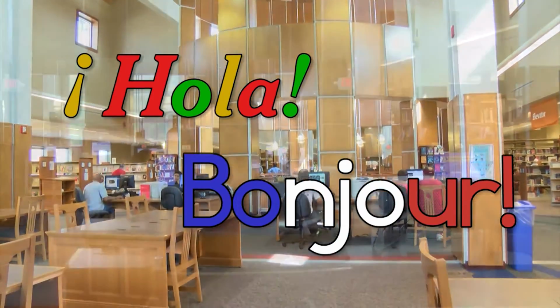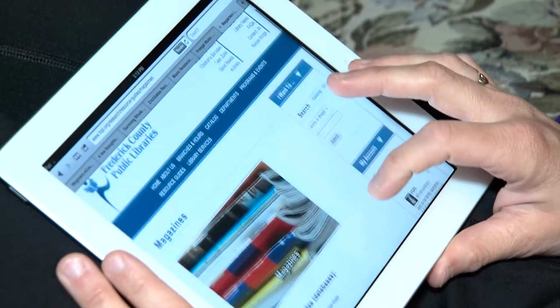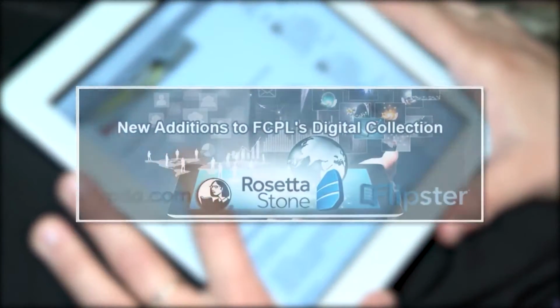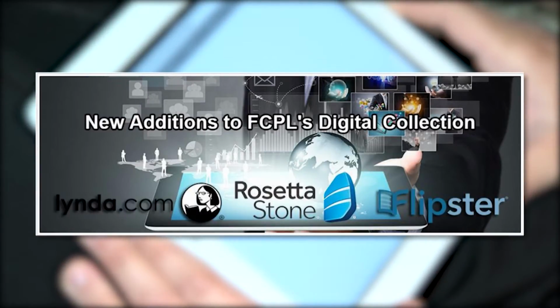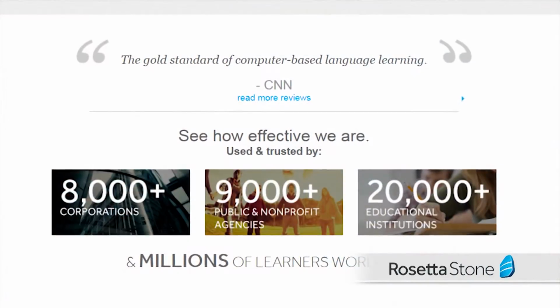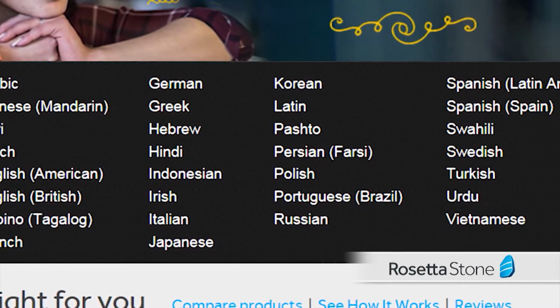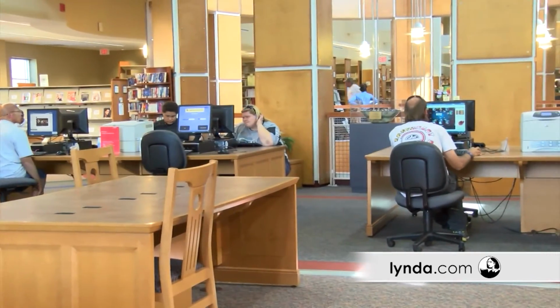Hola, bonjour. Thinking about learning a foreign language? How about taking a few business courses online? Or you might just want to relax by flipping through a magazine on your mobile device. Good news! Frederick County Public Library rolled out 3 new great digital tools to help you learn the convenient way. First is Rosetta Stone, the premier language learning program with invaluable tools to help you master any one of 30 languages. Lynda.com offers all kinds of online business and tech courses to take in the comfort of your own home. And these can help you achieve your own personal and professional goals.